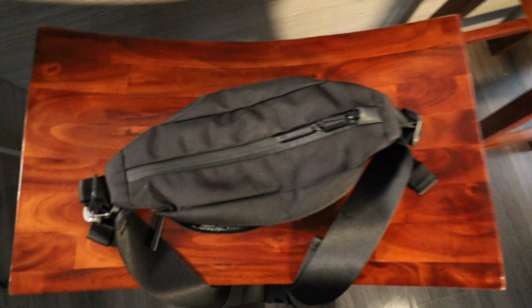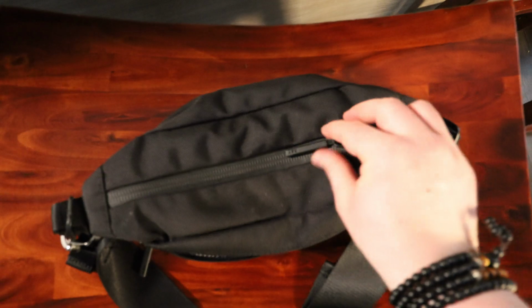But so what I carry around on a daily basis, this little guy here. It's a City Sling. This is the first gen, not the second gen. They actually just came out with a new one. I always buy things like 5 days before they come out with the next generation. Did it with my drone, did it with this too.